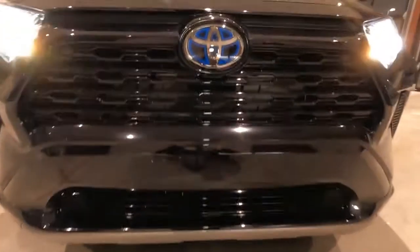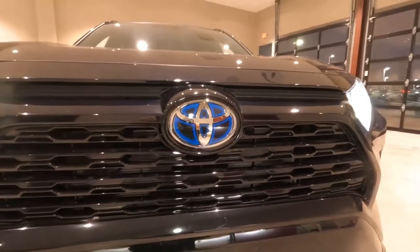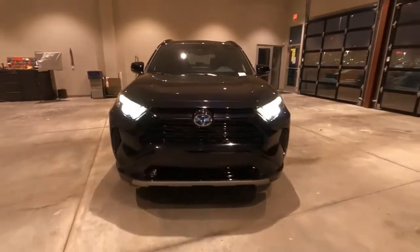And then of course you do have the blue hybrid badge right there, and then behind that badge is where the dynamic radar cruise control sensors are. So that's a really sharp looking front end on there.